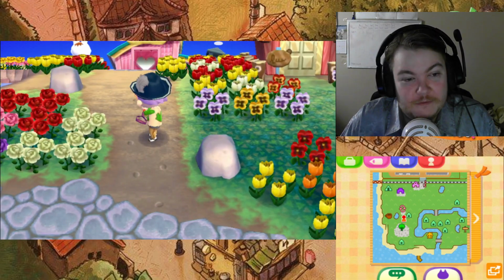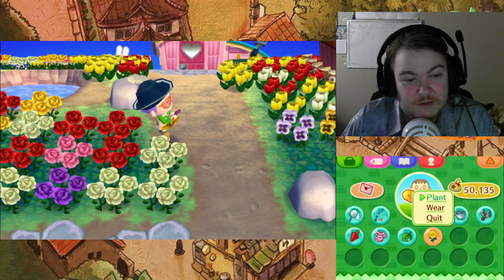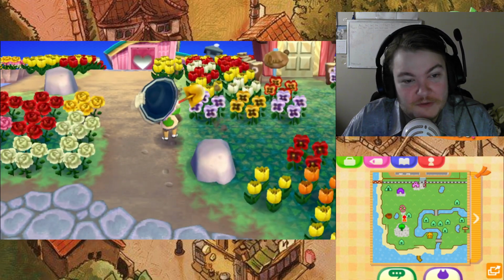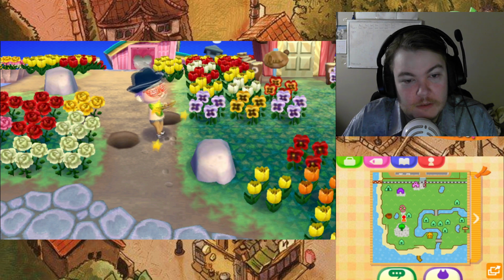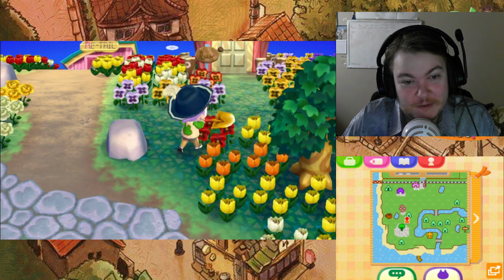I need to move this. I'll put it right here. This is like the last spot roses can go before I have to actually start moving stuff. Good thing this isn't the money rock because I had just noticed these tulips gotta go too.